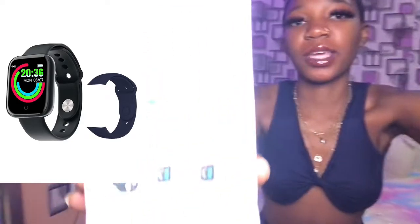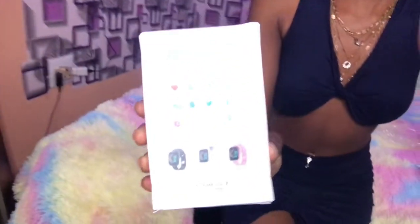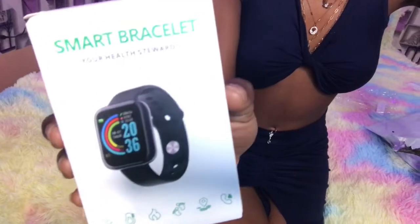No, guys, because I have to make a plan for you guys to see this. This ring light is just not doing me any justice. Can you guys see this? But yeah, this is the watch. I love it. Personally, I love it. I love everything about it. Okay, so let's open it up and see what's inside.